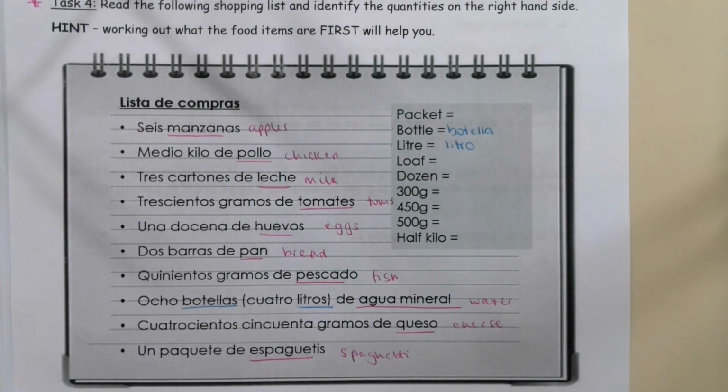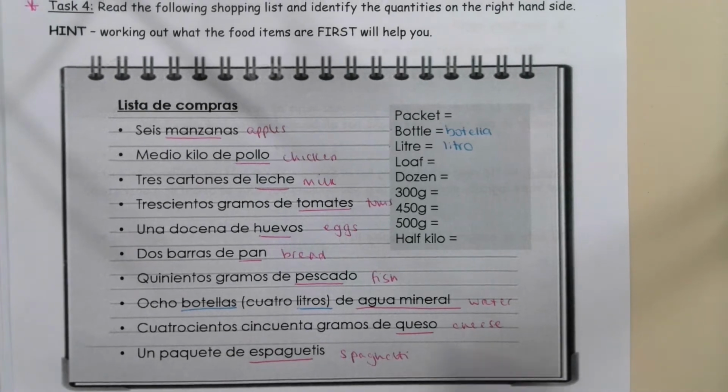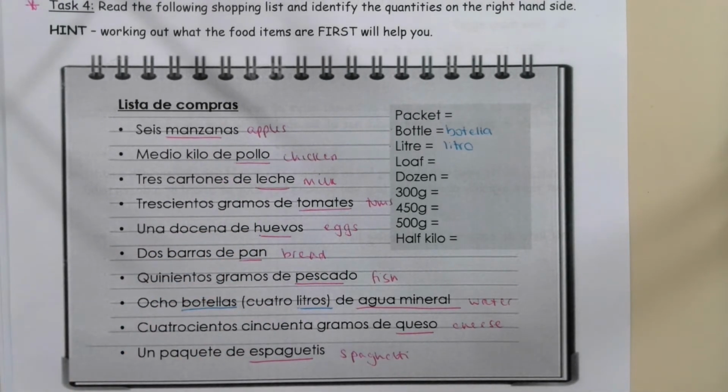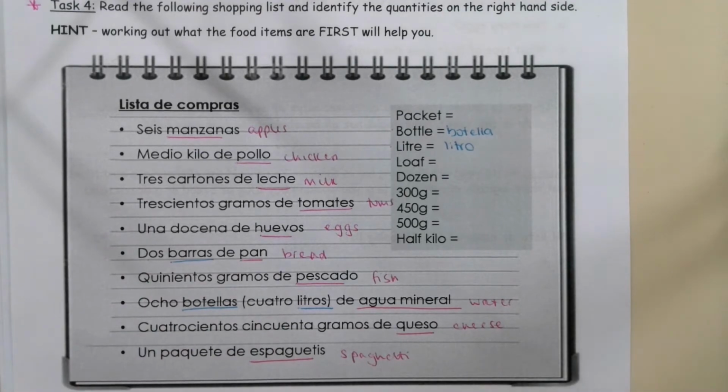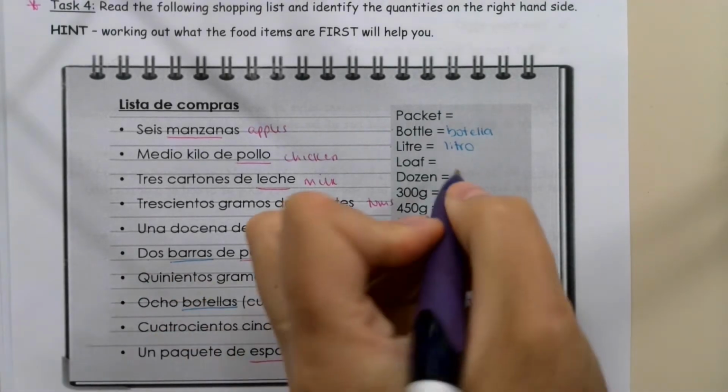Next thing that stands out to me is loaf. So very few of these items we would buy in loaves. I would say the only one that makes sense really is bread. So we're going to look at our bread. Dos, we know, means 2. Barras, so 2 loaves of bread. Barra would be loaf.